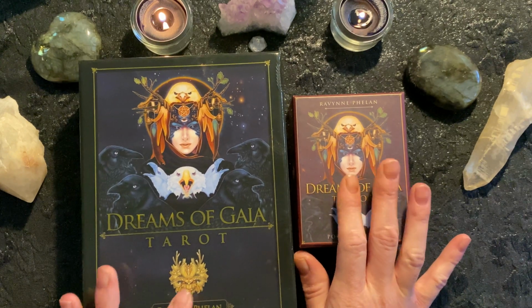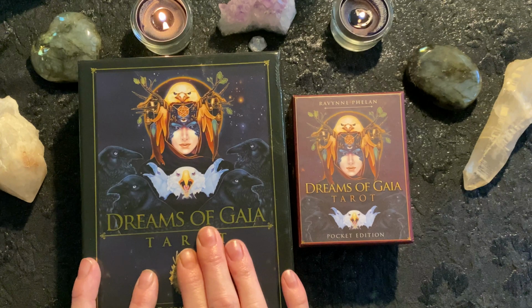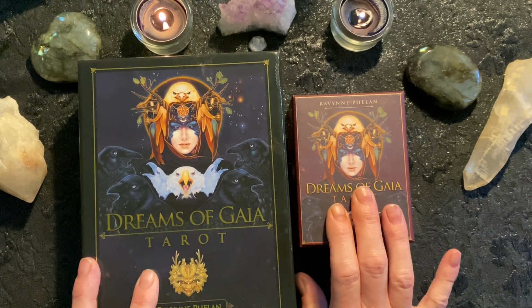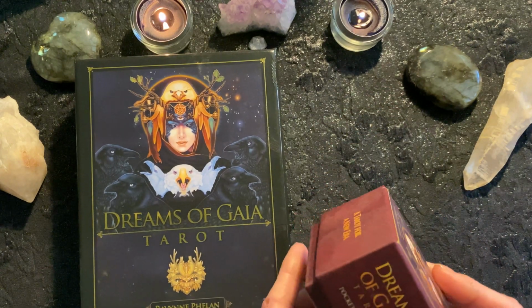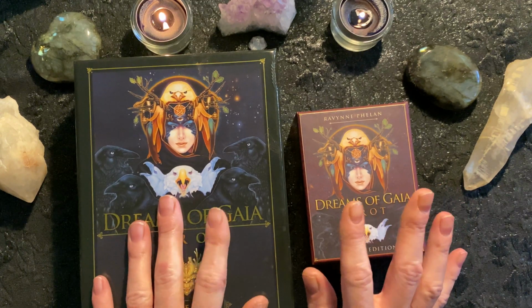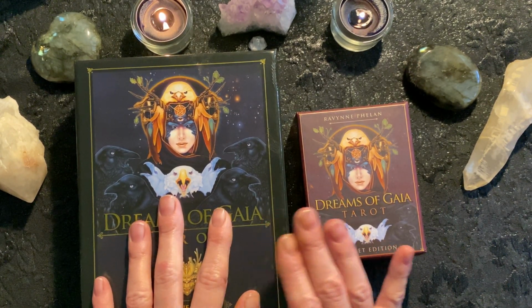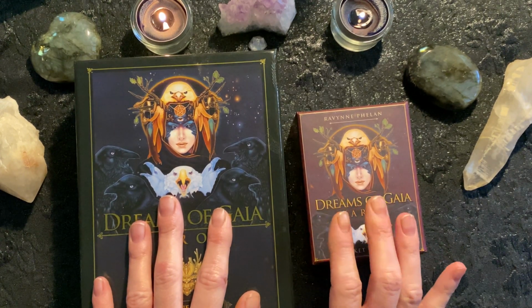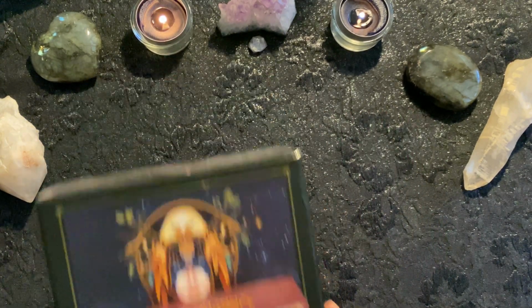So first up is the Dreams of Gaia Tarot. So we've got the big original version and the mini version. Both come in 2-part boxes, really lovely boxes. Your Dreams of Gaia, the original, is very glossy. This one has no titles, but it's beautiful matte and a gorgeous size.